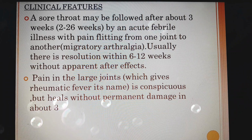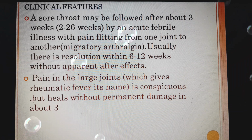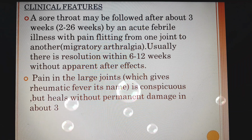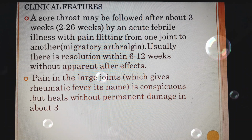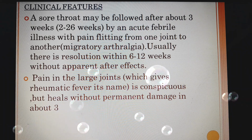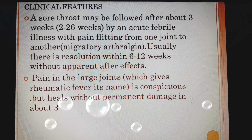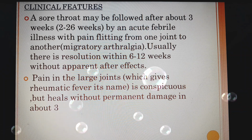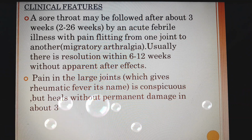And something else in the clinical features we could remember about serious cardiac complication is subendocardial inflammation, particularly along the lines of closure of the mitral and aortic valve cusps, resulting in the formation of minute fibrinous vegetations and later scarring. There is usually little detectable effect on cardiac function in the acute phase, but in unusually severe cases, myocarditis can cause death from cardiac failure.